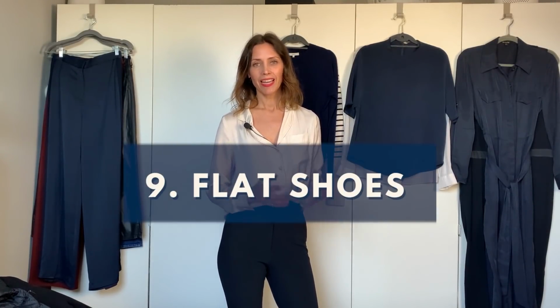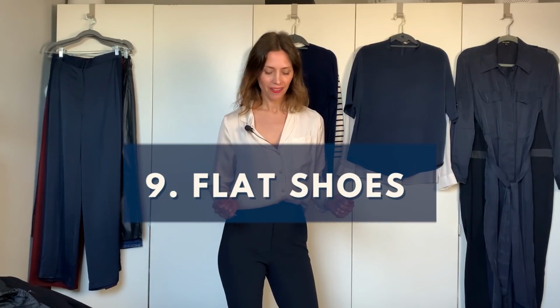Number 9 in my essential items for spring is a flat shoe. Now, for me, I can't wait till it warms up and I can actually get my socks off and start wearing bare feet. And the first thing that I will wear is my Sam Edelman loafers. These are the most comfortable shoes I've ever owned, I think. They're super comfy. So it's worth getting a really good basic flat shoe that you can really walk around in, stomp around in, but still feel a bit smarter.